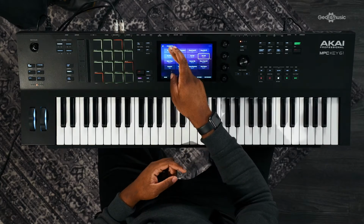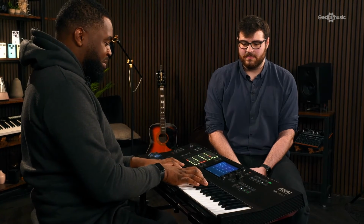Of course. Favorite sounds for me consist of every type of sound, at least one. So I've got a pad here. It's one of my favorite pads at the moment.